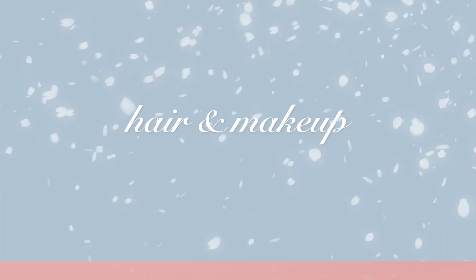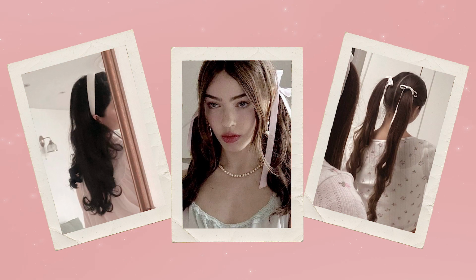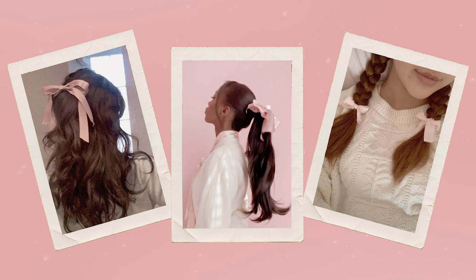Hair and makeup aims to be as naturally feminine as possible, so gloss and highlighter are essential, along with rosy lips and cheeks. Hair can be worn long, both in straight and curly styles with a headband or ribbon, or in pigtails, ponytails, half-up styles, or braids.